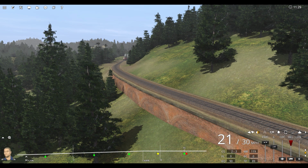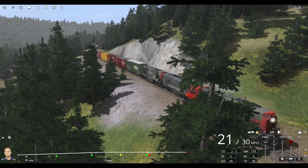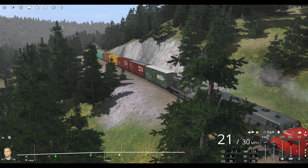This is one of the hardest parts to climb and has some of the steepest grades on the entire route, including the main line that runs north-south. Here we have grades that are just over 1%, which in modern times isn't actually really that bad at all. But considering your power restrictions, you can see here we're running at notch 6, and we're not even really speeding up too much. So, here we are back at notch 7 now.